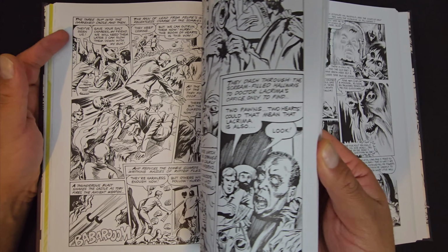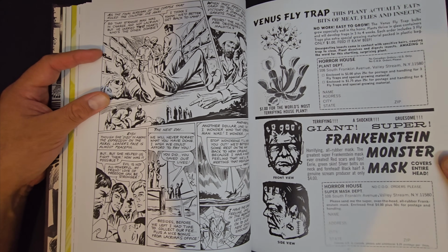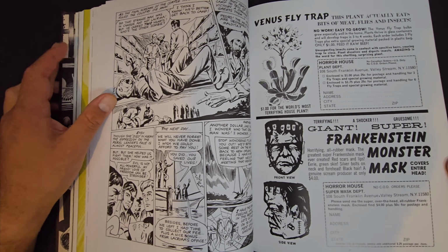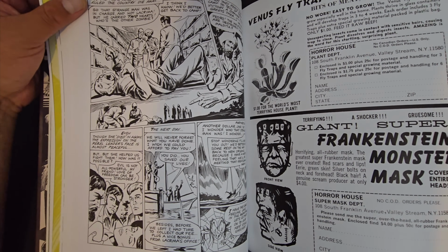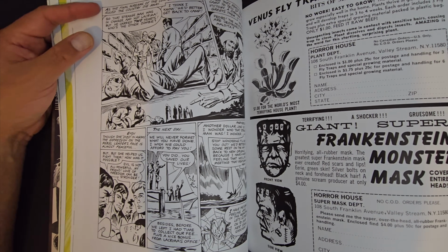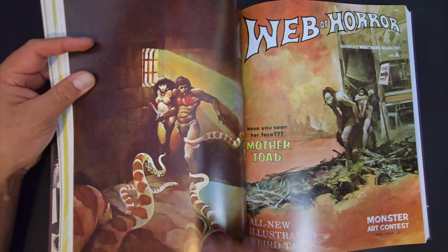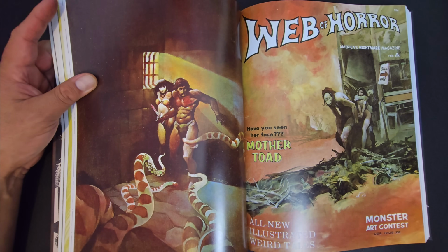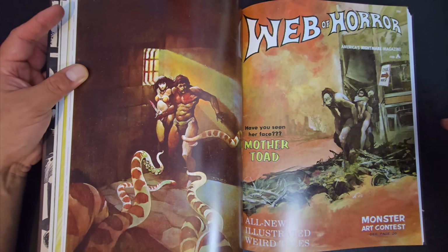These are cool. Oh, Frankenstein mask. Oh, I want that. It's only $4 in 1977. Oh yeah, so this was the slipcase. They turned this into a slipcase. That's the thing that I didn't pick up.